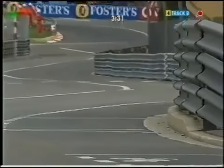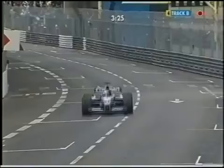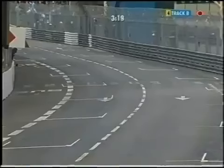Yes, as David Coulthard comes back out on track, and watching Niki Lauda just putting a reassuring hand on Pedro de la Rosa's shoulder, saying, "Don't worry about it, chap. It's not a problem. Oh, by the way, the bill will be deducted from your salary before the next race."